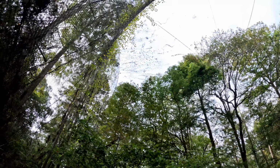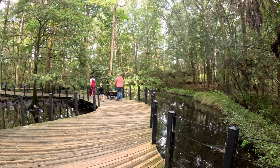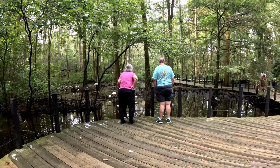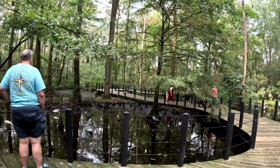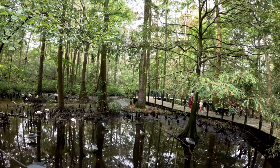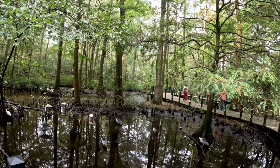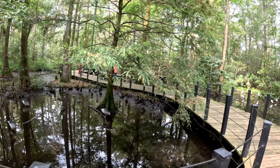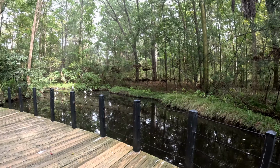It's netted all the way around, so you can see examples of the native birds. And the ones with gray are adolescents. The white ones are the adults. And they'll eat pretty much anything they get in their mouth.